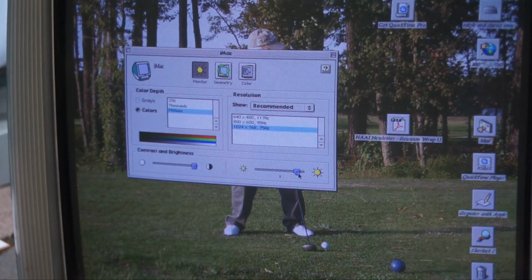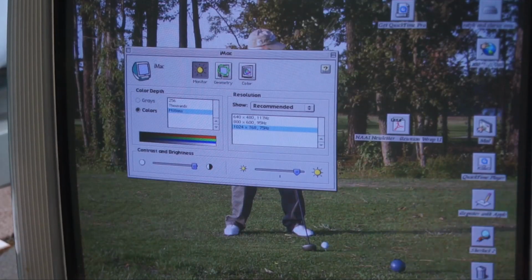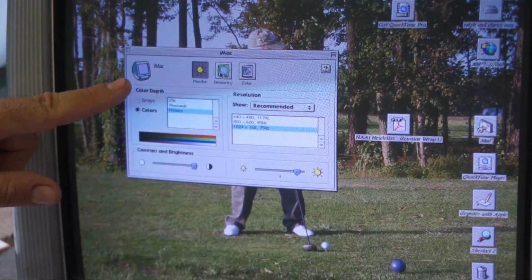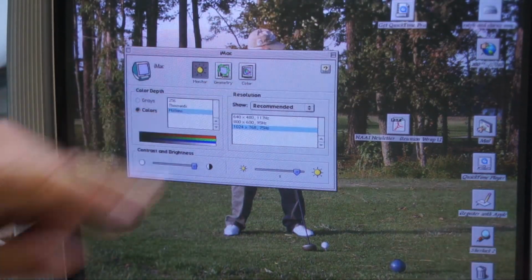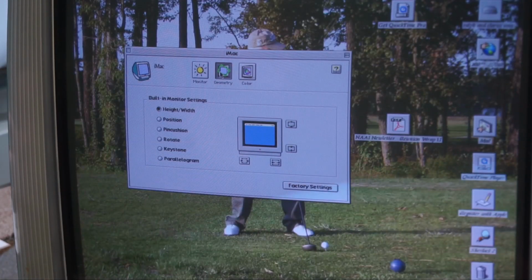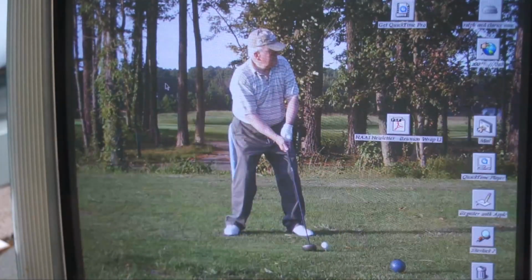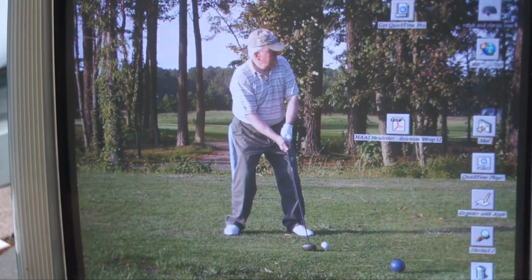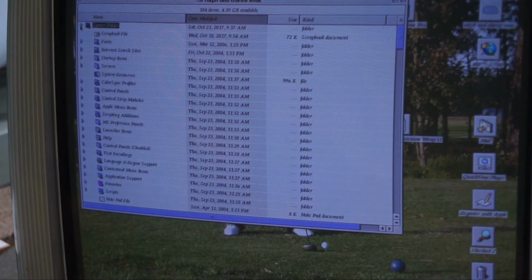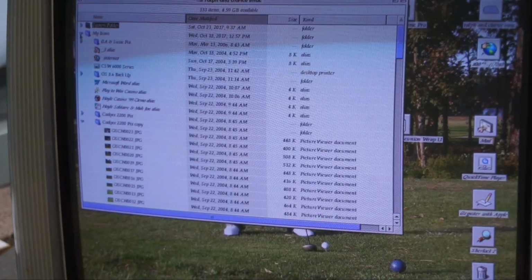And we'll just ramp the brightness up just a hair here so it's a little easier to see. So, as you see in the monitor's control panel under OS 9, it identifies it as an iMac. So, it gives you the geometry and color adjustments right here, because there are no physical adjustments, it's all digital. And ooh, funky fonts. There's all kinds of good stuff.